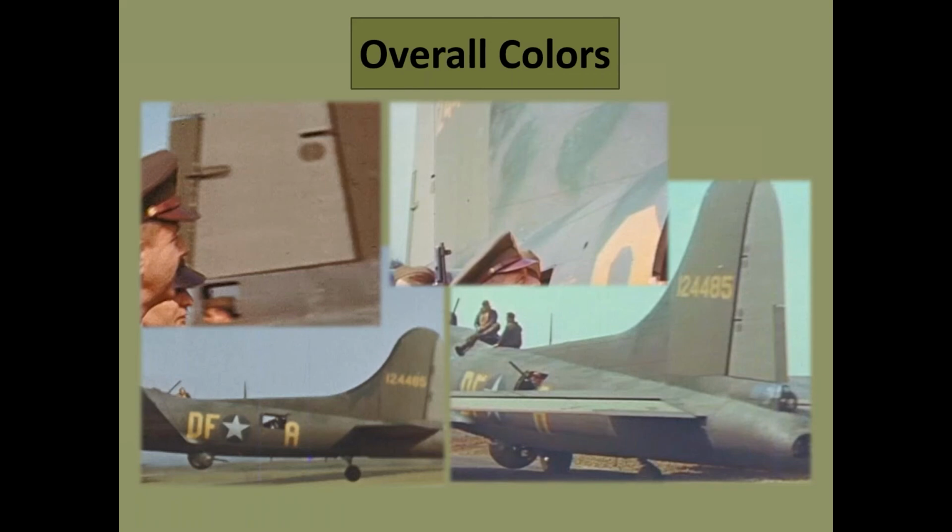But we just couldn't deny that the Memphis Belle really did not look like it did when it left the factory. And part of the problem with trying to match those colors is that even with color film, the footage is taken at different times of the day and from different angles. So the sun could be noon, it could be 5 in the evening, it could be 9 in the morning, and the color goes all over the place.